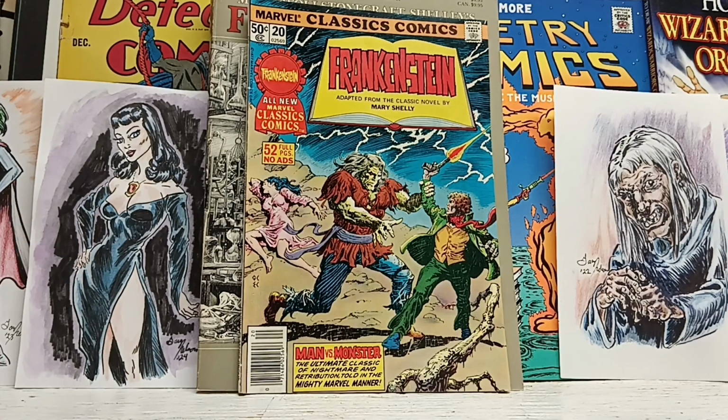Not my favorite though. And then here we have, this is from 1977, Marvel Classics Comics. They had a whole series back then doing all kinds of classic novels. It basically took the place of Classics Illustrated after they ceased publication. I'm not positive, but I think these were originally done for another publisher to do smaller paperback editions, because I have seen some of them that were the same as in the Marvel Classics comics.